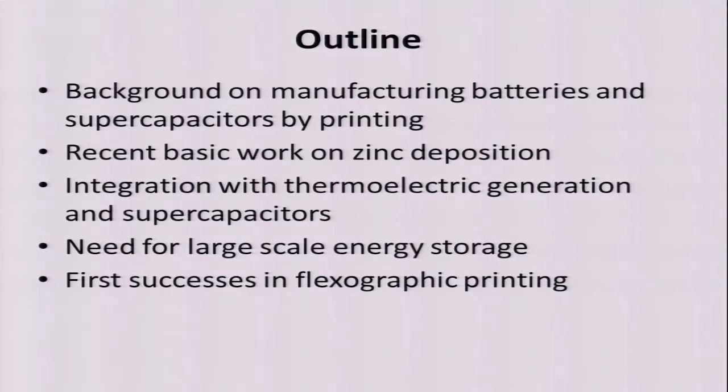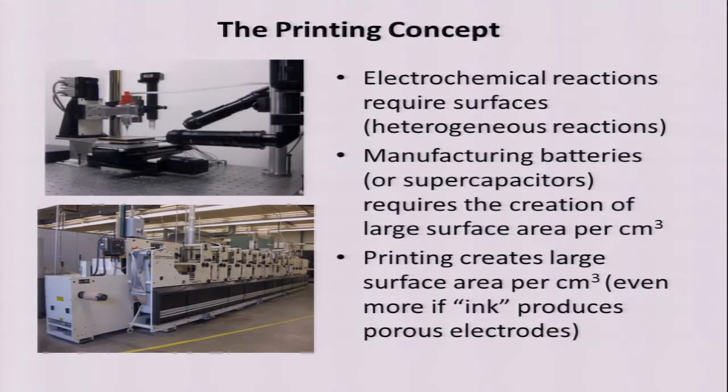And then I want to step aside from the ruling paradigm of this meeting by talking about large-scale energy storage. So I'm going to go big instead of small. And then I'm going to talk about some first successes in large-scale printing. So the second word I want you to take away from this meeting is printing.